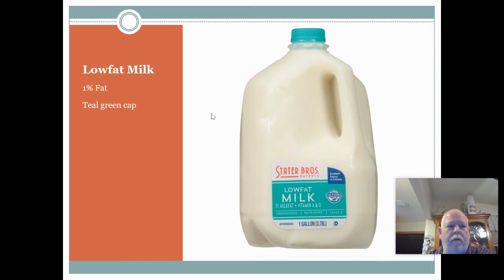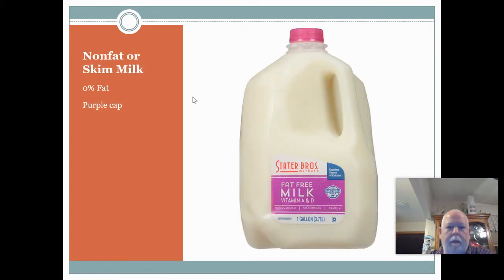Then they have something called low fat, which is 1% fat. And that is teal or green cap. Why do people like fat in their milk? Well, fat carries flavor. We all like fatty foods because those fats make them tasty. And then there's something called non-fat or fat-free, sometimes called skim milk. And there's 0% fat, and it's got a purple cap over at Stater Brothers.